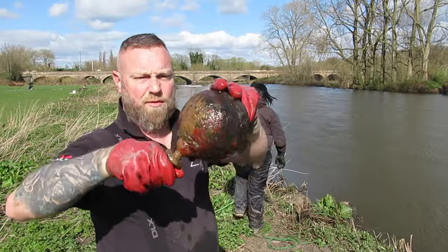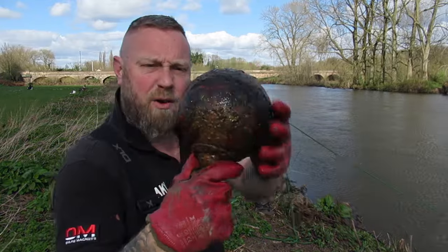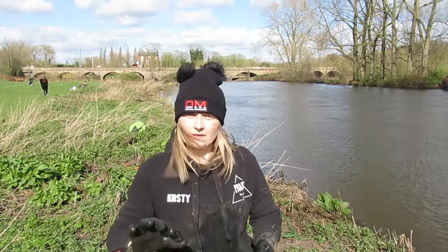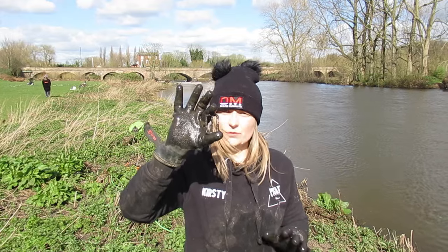Looks like it would have plugged onto something. It's got to be off a car. It's got to be. Red paint as well. Another buckle here, like a strap buckle. World War II, I'd say.